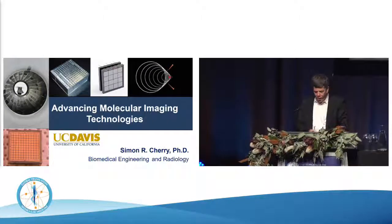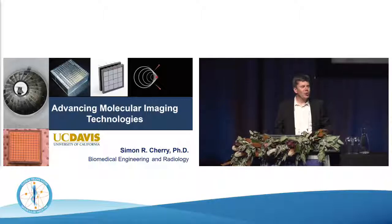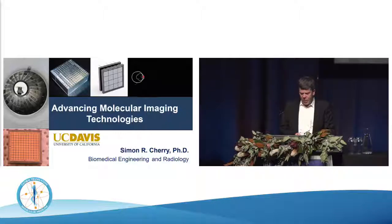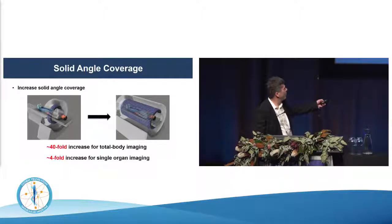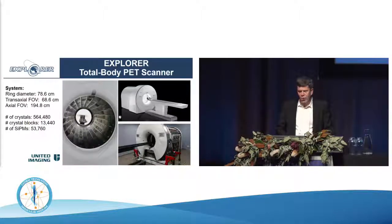So what I thought I would do today is tell you about some of the more speculative projects that we and some others are involved in. This follows on from the talk I gave yesterday, where we talked about the concept of developing total body PET scanners, scanners that really encompass the entire solid angle around the patient, dramatically increasing sensitivity. And yesterday I showed that we'd actually finished building the first total body PET scanner and that it's now operational.